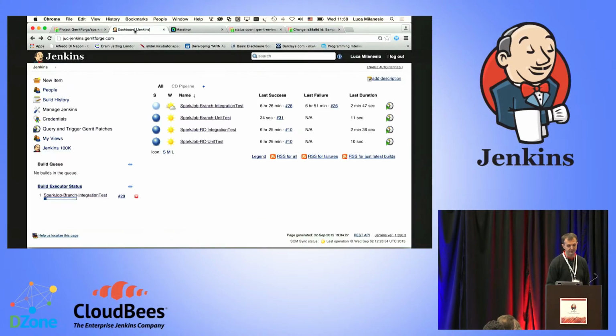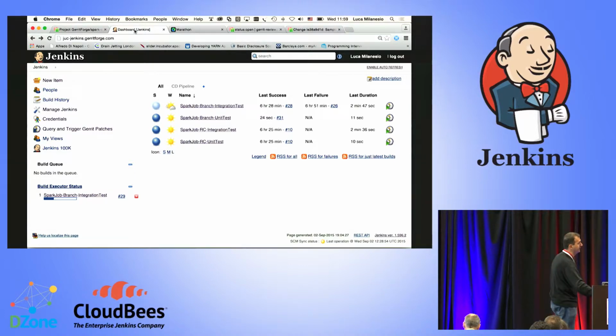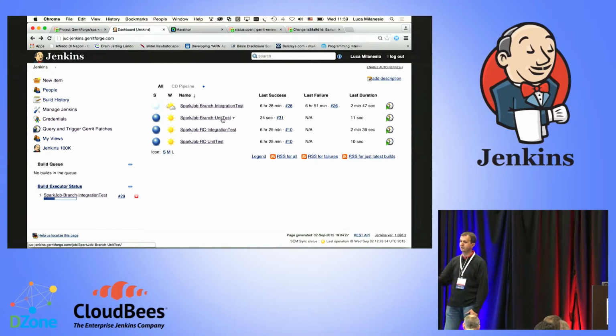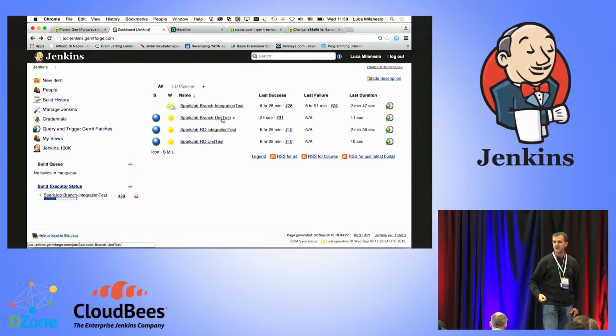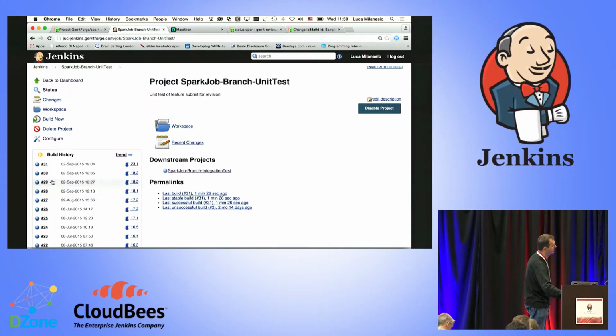The beauty of Gerrit is that it can be integrated automatically with Jenkins. As you can see, it has automatically triggered the unit tests. So even if my change is not on the target branch, I was able to ask Jenkins, can you tell me if this change is good or not? And if I drill down into this build, I will see that the build has been done.